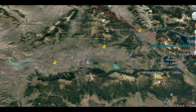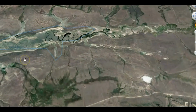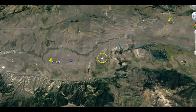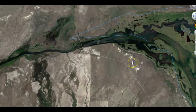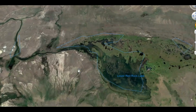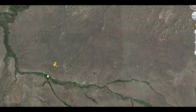Over here we got Henry's Lake Flat Valley, Howard Creek, and there's some other small lakes in this area. Lima Reservoir. And what else do we got here? This one doesn't have a name. And that body of water. Oops, let's see. Lower Red Rock Lake. Yeah, I'm sure there's a fault line because lakes and streams and rivers love to follow fault lines.